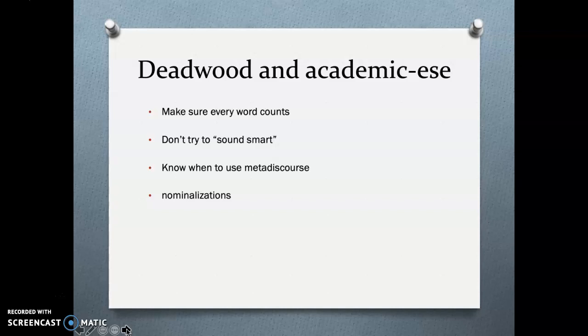"When I was reading this, I found." Of course you were reading it, because now you're writing about it. So those are some things to consider. The last thing here on this list is nominalizations.